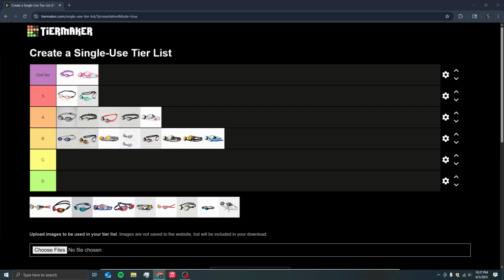I personally would put these in S tier, but because you have to have a specific eye shape, I would have to put these at a B tier, a low B tier, for the sole reason that they're not really comfortable for everyone, right? This isn't really worth it unless you have the eyes for them.